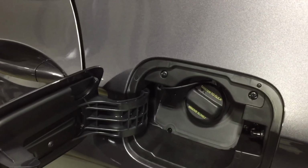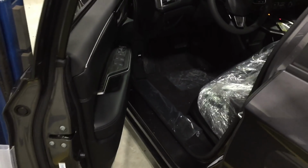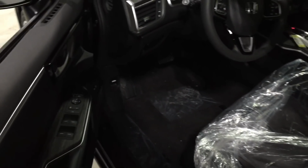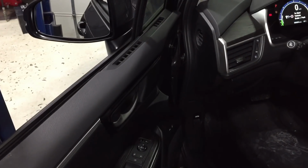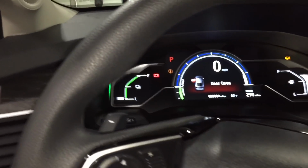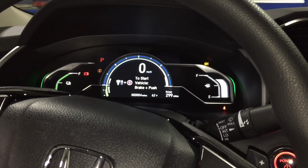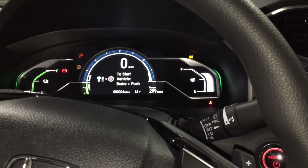So if it's not gonna be open. No, it didn't open. Oh, it did open it. There you go. Probably won't ever have to use the gas if you do only city driving under like 10-15 miles one way, as long as you charge every night, which is a lot cheaper than gasoline.